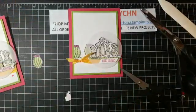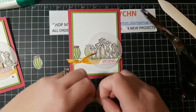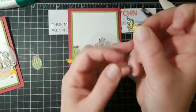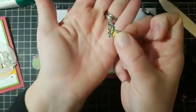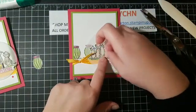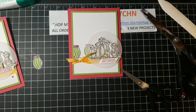All right, I am gonna grab some liquid glue and attach my little, I don't know, my lizard guy here. What is he? Is he a lizard? I guess so. Maybe like a gecko or something. And I'm just going to attach him right under the greeting. And you'll see that I didn't do a really superb job cutting out his feet, because I'm just tucking those down. So I'm not worried about his little feet showing, because they're just going to be tucked down. Okay? So cute. It's coming together.